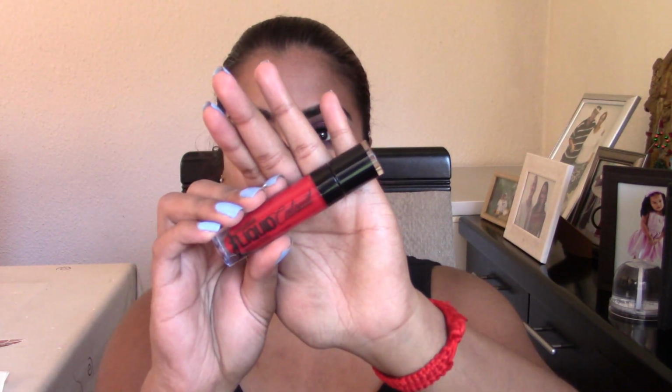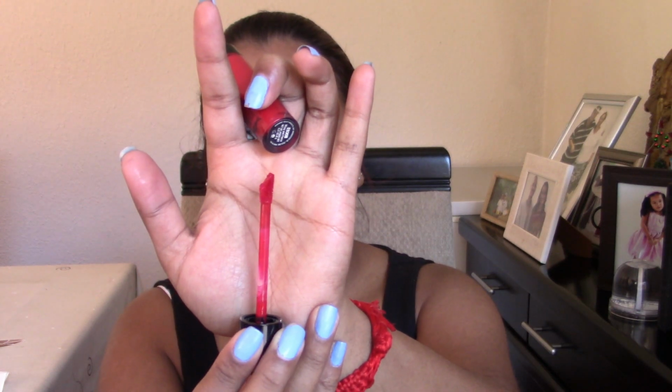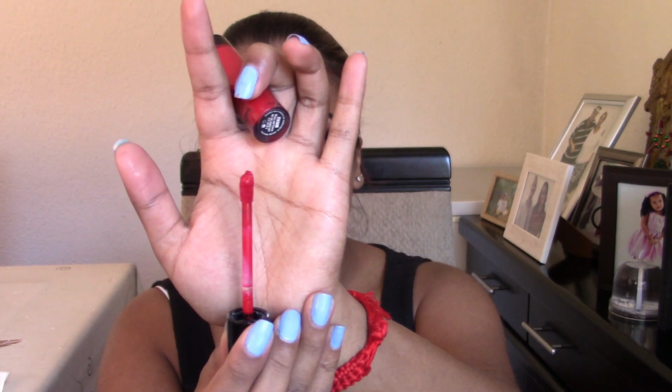Okay, so lastly, I was able to get my hands on the Wet n Wild Mega Last Liquid Catsuit. This is in the shade Missy and Fierce, and I'm going to be applying this on my lips. Just bear with me, I know the eyes are a bit dramatic and now we're going in with a red lip. But it will all work out in the end, you know? So I'm just going to go in straight from the doe foot applicator. I actually really like it because it has a kind of divot where the product just sits. So yeah, let's see.